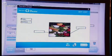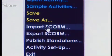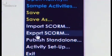Once you've created the activities in Fuse Creator, you don't actually need the package to run the activity that you've created. You can put it on the web, so people can access it directly over the internet. You can put it in your school VLE or on your network or on a PC with a player.